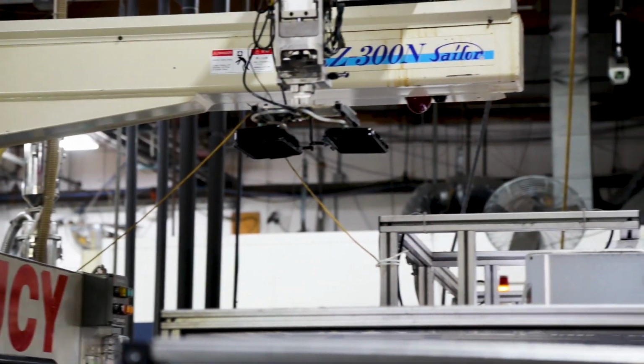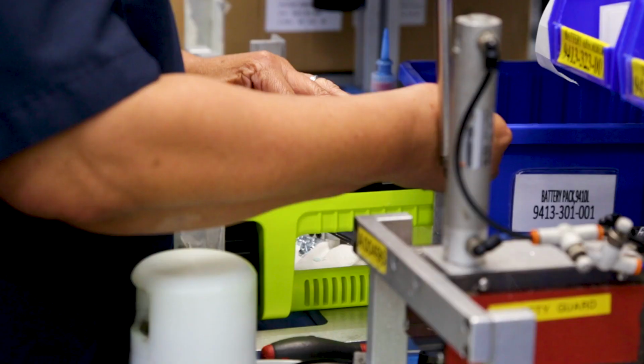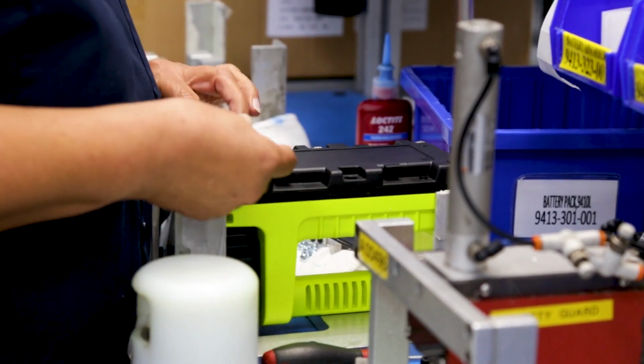Pelican has a unique relationship with Motion Industries. We're kind of a supplier and a customer. So on the customer side, for our manufacturing facilities, we're buying all kinds of stuff through Motion.